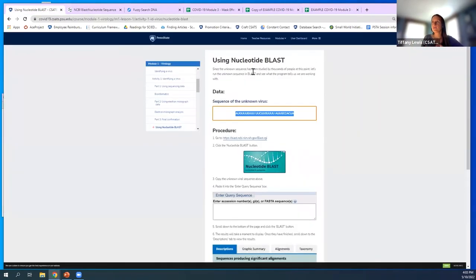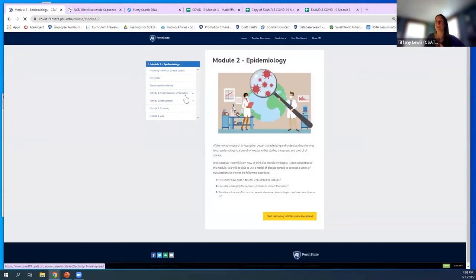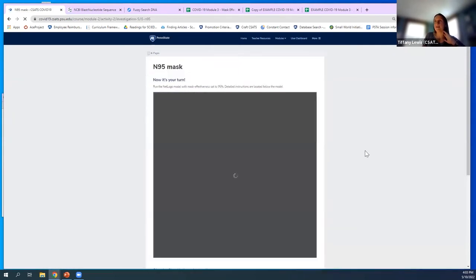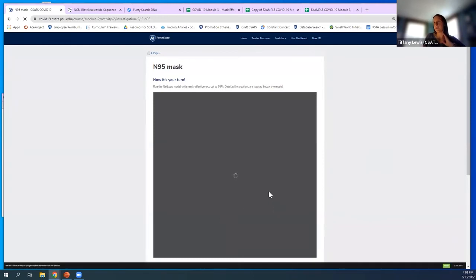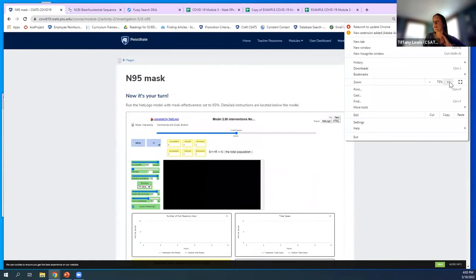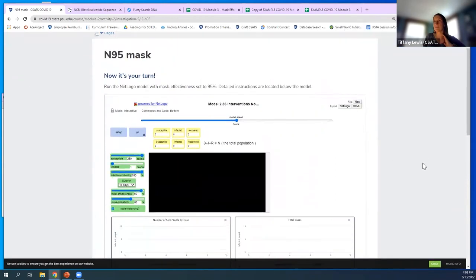So going to the course and going to module 2, epidemiology, and it is underneath activity 2, N95 mask. This takes us to our NetLogo model so that we can run different percent effectiveness. And I realize I'm zoomed out kind of a lot, so let's zoom in a little bit.